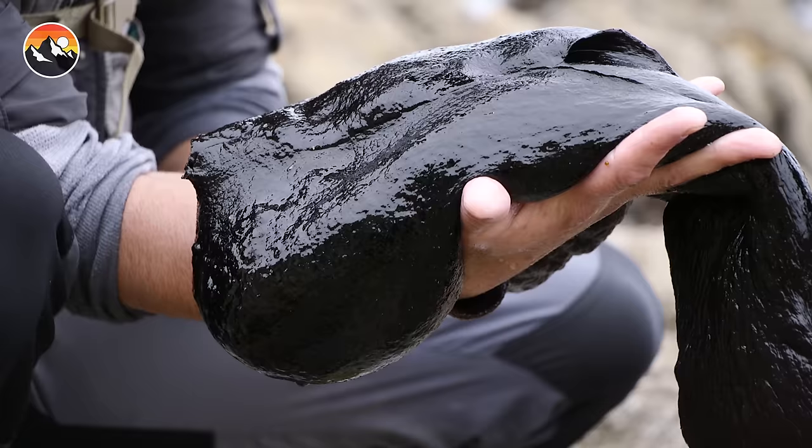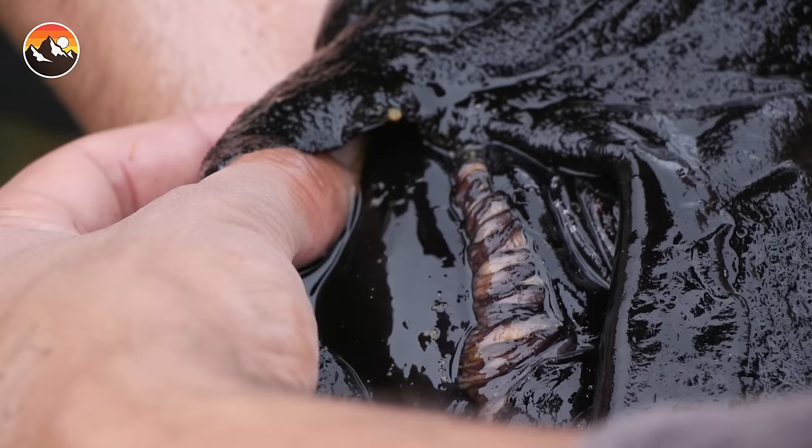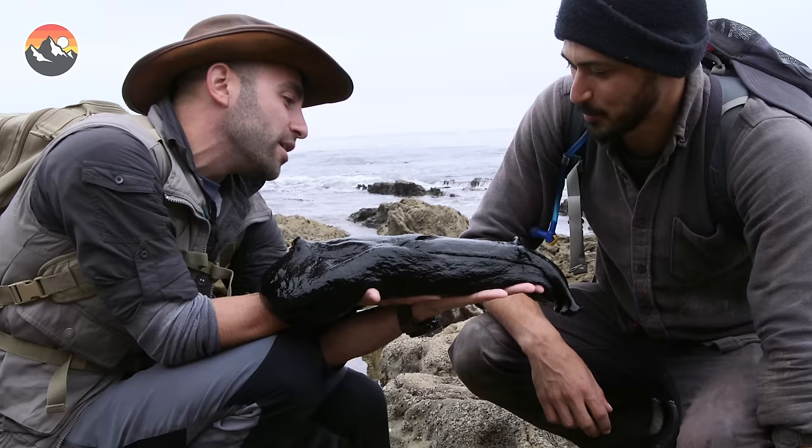And it does have an internal shell, correct, where it has all of its organs? It does have an internal shell. It's kind of soft and made of protein. Okay. And that is actually what these extensions of its foot, called parapodia, are protecting. I can see why there's no way you would miss stumbling upon one of these.